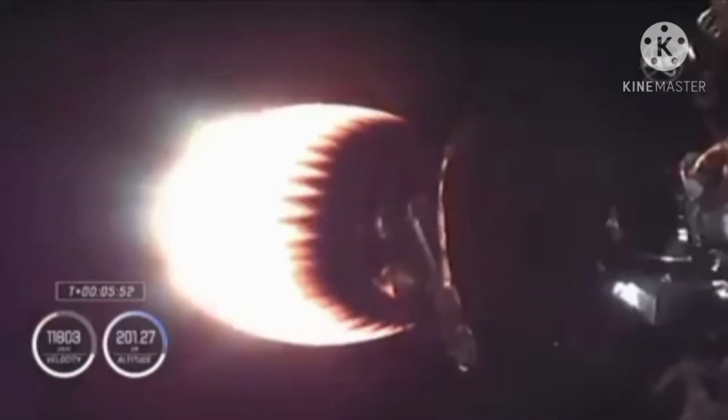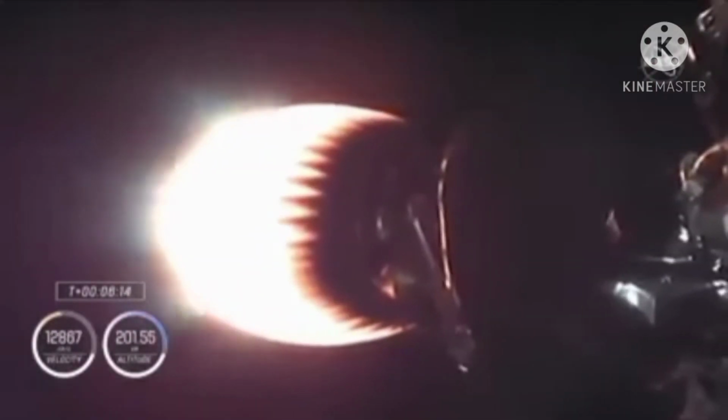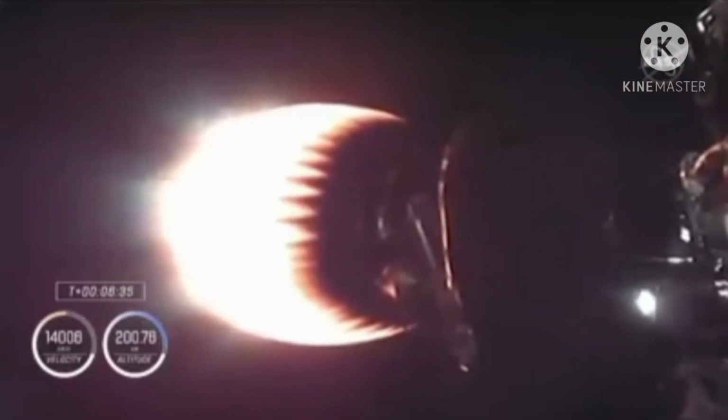SpaceX trajectory nominal. Copy, nominal trajectory. Another call out, another nominal trajectory, just what we love to hear. That voice you're hearing on board Dragon, that's Commander Mike Hopkins speaking for our 4-person crew as they continue their journey, now 6 minutes and 12 seconds after liftoff. Trajectory still nominal. And Leah, you can see on the indicator altitude, 201 kilometers. We're now beginning to essentially level out and pick up velocity to get us into low Earth orbit.